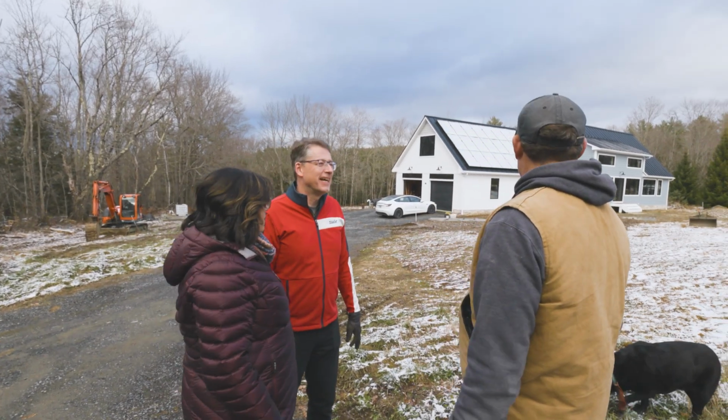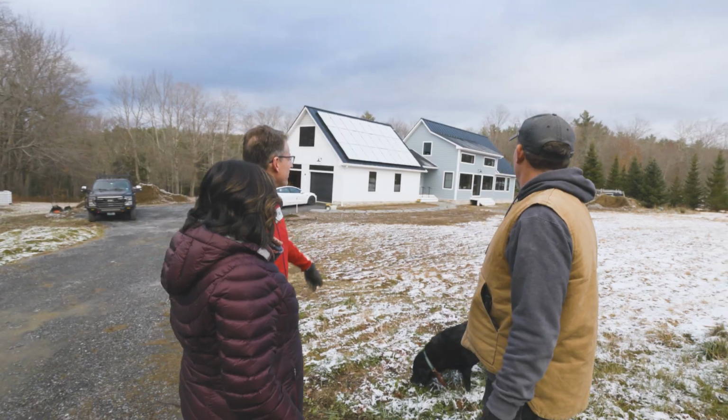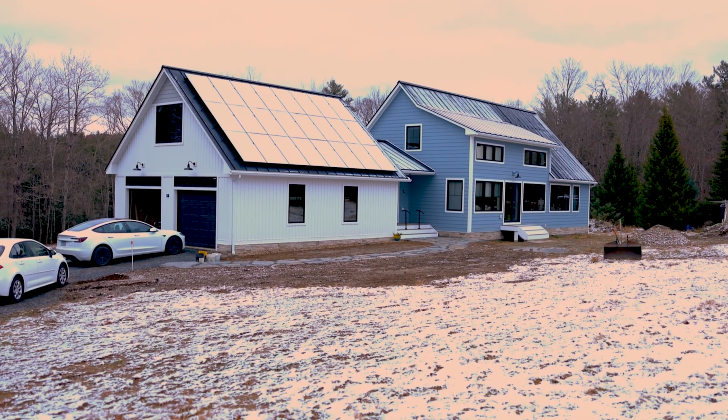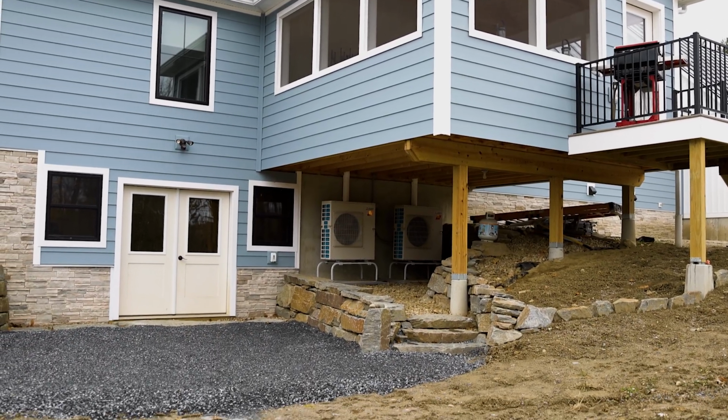One of the first things we talked about on this lot was positioning the house to get as much solar gain as they could. It's important to have your house facing south if you want to use solar gain to your advantage. In this case, the home came out of a controlled environment.